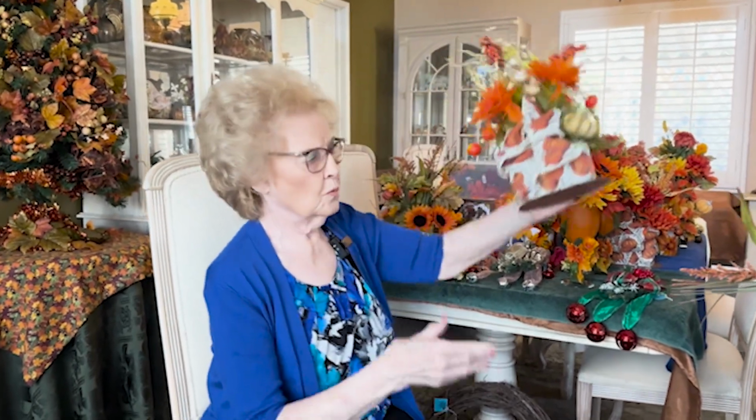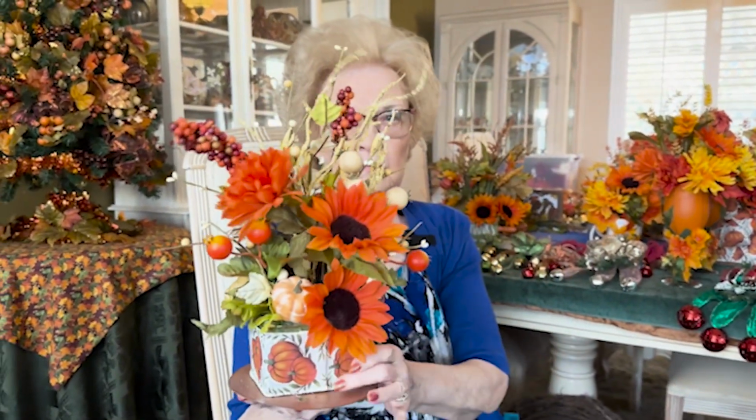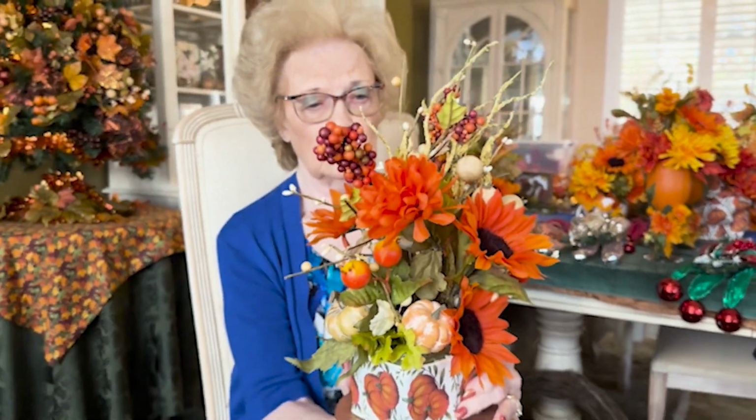Here's another small one. This one's $10.50. Oh, that's adorable. I love it. And they're so cute. They're not large. No, they're not. They're a good size.